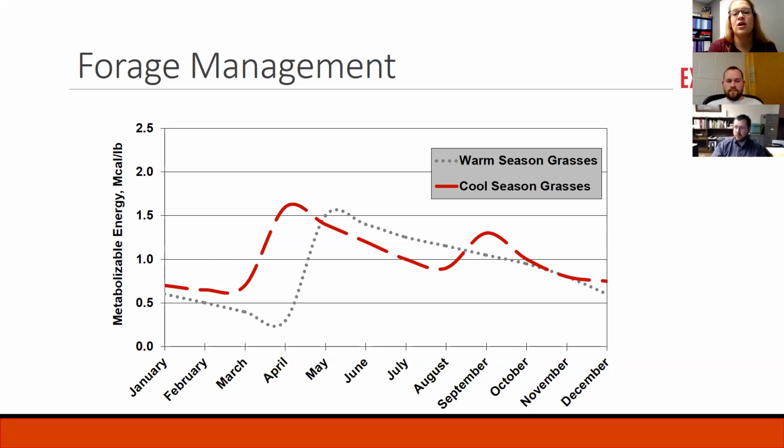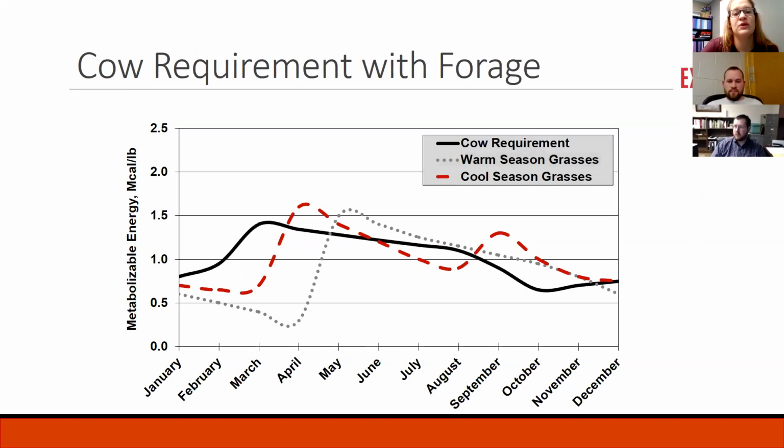And then our cool seasons have a later peak, or a higher peak again, in September a little bit. So if we throw all three of these together, the cow requirements and our grasses, it's kind of interesting. It gets some minds going and some wheels turning for producers on their operation and how to utilize some of these forages, when some of these forages need to be harvested, when cows need to be turned out.